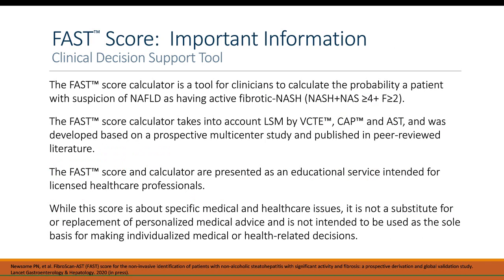So now I want to shift gears and in the last few minutes talk about the FAST score. This is a clinical decision support tool. It's a calculator, a tool for clinicians that will calculate the probability that a patient with a suspicion for fatty liver might have advanced fibrotic disease, or disease with F2 or greater fibrosis. And the FAST score calculator takes into account 2 different measures on FibroScan, the KPA and the CAP, as well as a clinical variable called the AST.